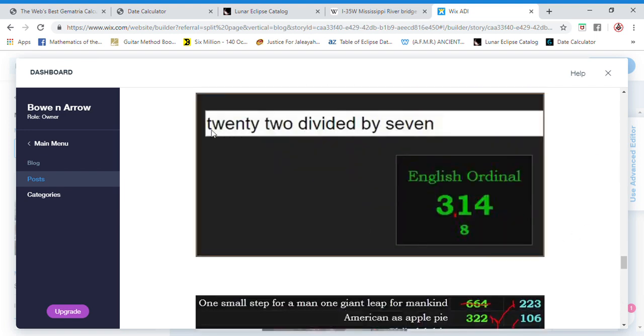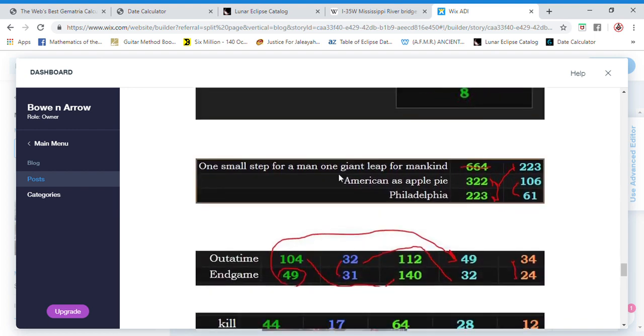Even in math, if you type out 22 divided by 7, you get 3.14, which is, of course, pi. 22 divided by 7 is 3.14. And here it sums in the English ordinal cipher to 314. Pretty amazing concept, wouldn't you say?